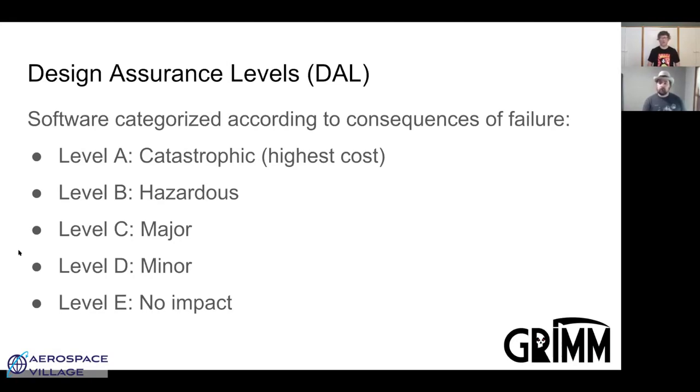Yep. And then it goes on down from there. C and D are major and minor impacts to the flight of the aircraft. So entertainment systems are going to be level E, which means there are fewer regulations and fewer checklists, essentially. As you go down in level, you have to do less in that prove step.